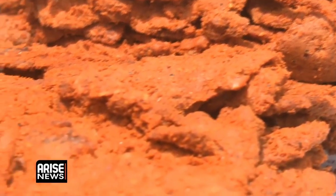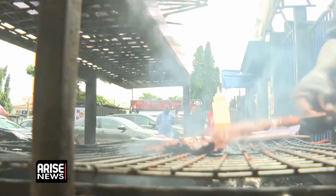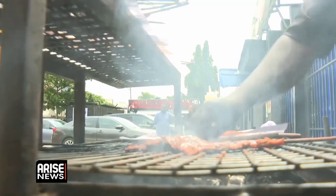So it started off as just a very simple idea. What can we do with suya? How can we find different ways to eat it? How can we find different ways to package it, to apply service delivery to it, to deliver it, to eat it at any time of the day, and that's when Suya Bistro was born.